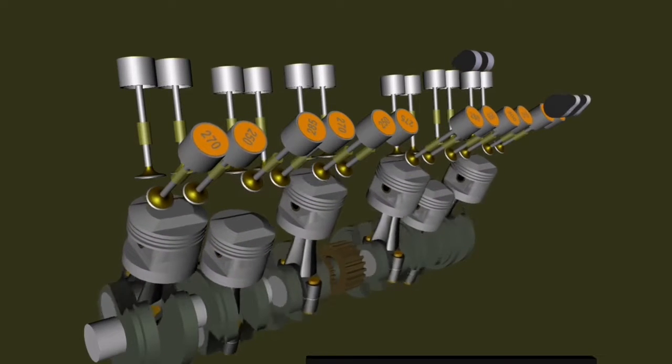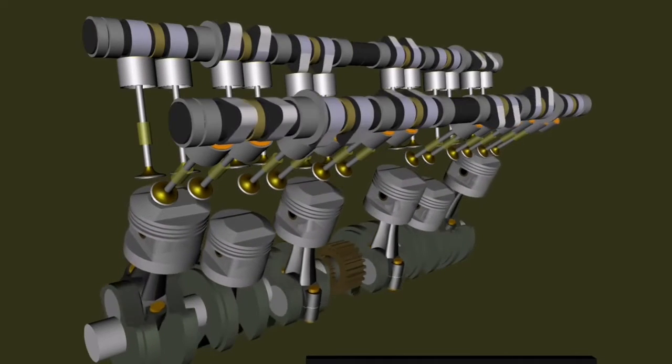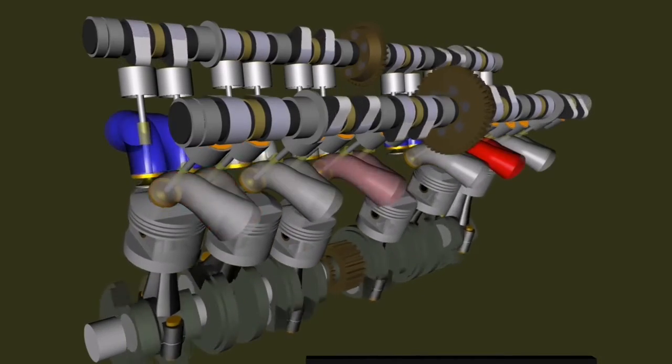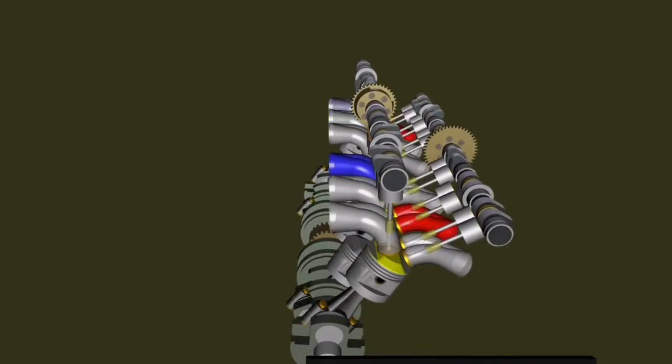An intercooler is used for this purpose. An intercooler is a type of heat exchanger. In a turbocharged engine there are two types of intercooler which are widely used. The first one is air to air and the second one is air to water.